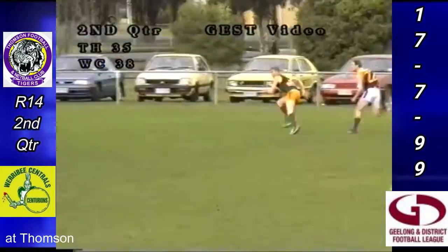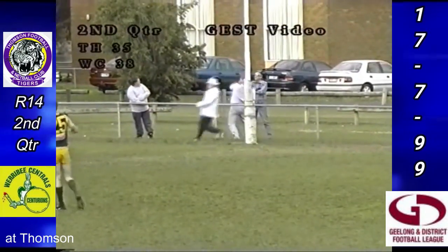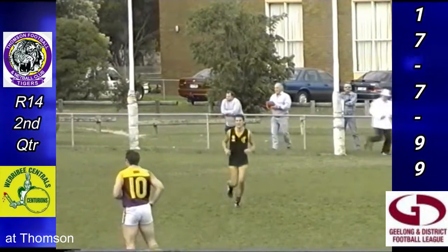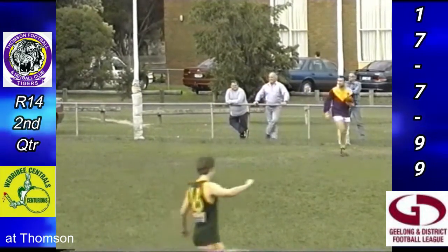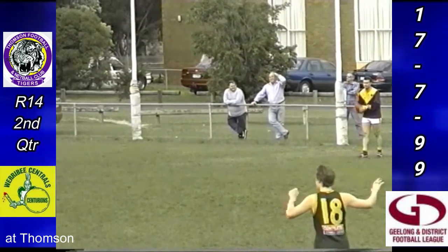From the throw, up in the air, it comes to Nick Smith. The ball's gone to the full-back position, and safety there by the Thomson defence. They just push the ball through for another behind. And perhaps lack of talking there, Laurie. 2-on-1. They perhaps could have cleared that. They probably should have cleared that, I think, Eric. Raiders bingo scoreboard 5-9-39. Werribee Centrals 5-5-35.